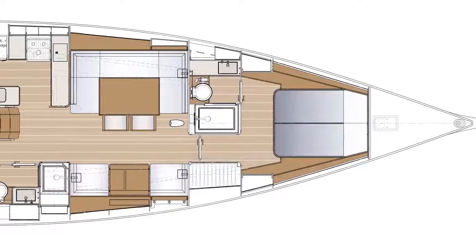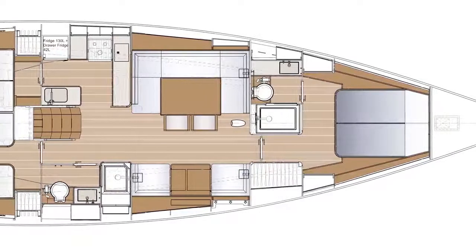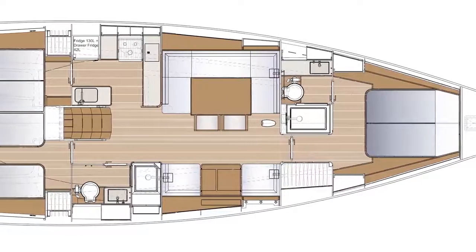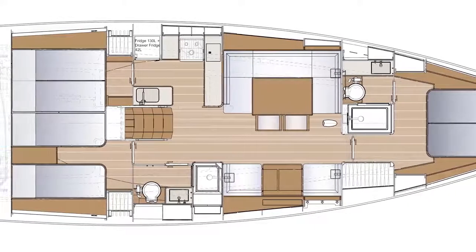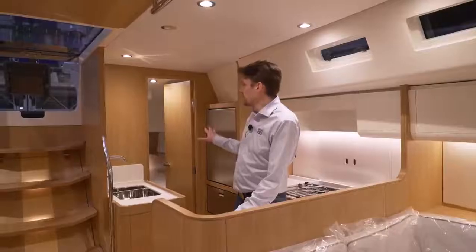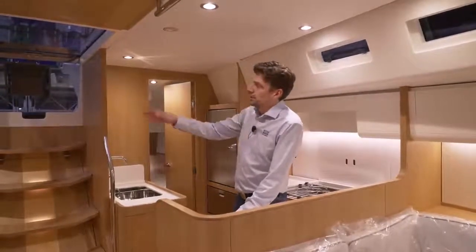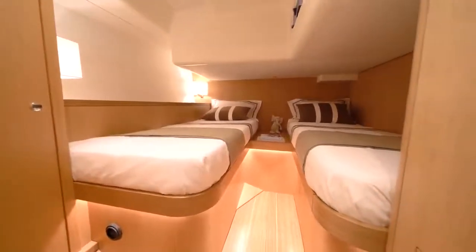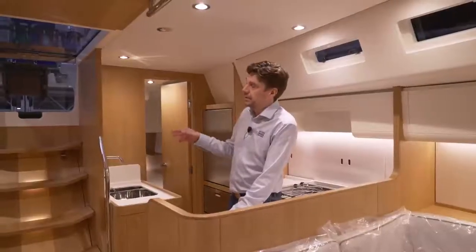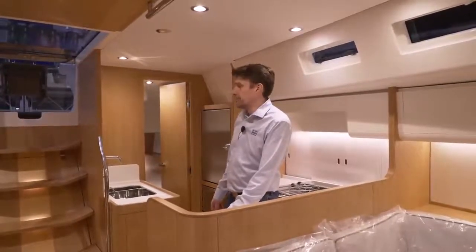The boat is a 3-cabin boat, so like we just saw, there's a big owner's cabin forward. Then we also have double aft cabins. So the one to port is with a double, slightly smaller. It's not in the center line. And the one to the starboard is a twin cabin, a little bit larger, where you also can have an add-in fill-in piece in the middle, so it ends up to be a double bed.